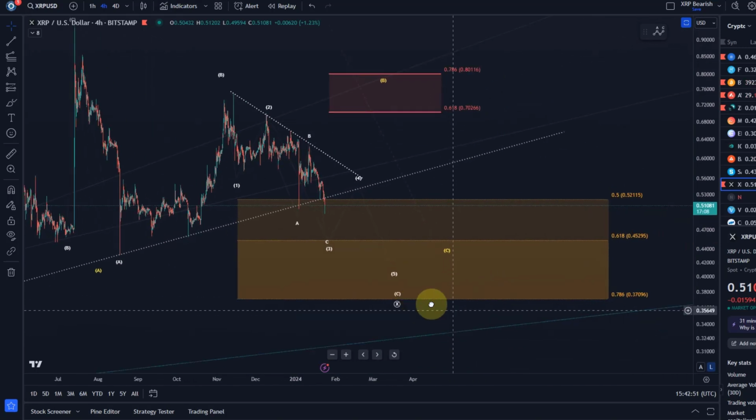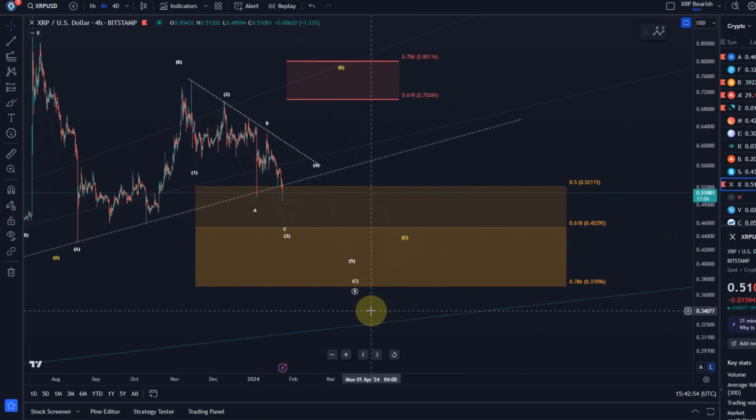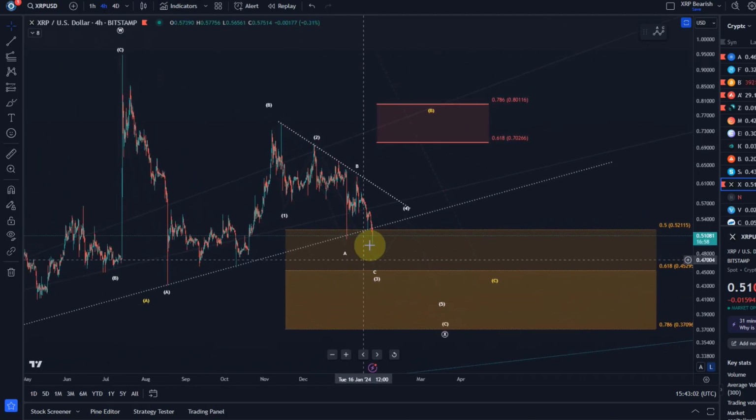And if they break, the scenario is they're basically in danger. Yeah, it's going to get challenged. But let's see. For now, we still have a lot of space in this scenario. And obviously, there's still the alternative scenario, which isn't invalidated.